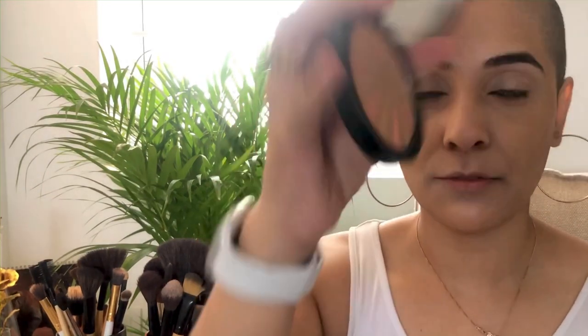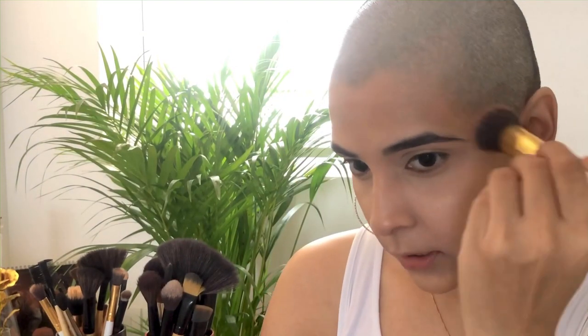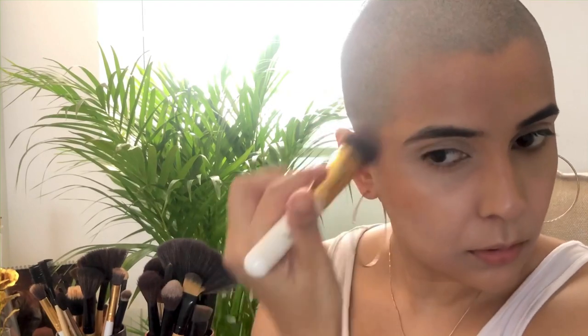Okay. I have 5 minutes 43 seconds. Okay, now I'm gonna bronze for a bit. I'm using the Sephora bronzer, powder bronzer. Oh, I love bronzing, and ask me if I'll do it every day now with this bald look. Oh, hell yeah. Bronzing is so essential right now for me. Otherwise, I'll end up looking too round. I'm also bronzing a bit on the cheeks.